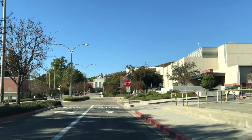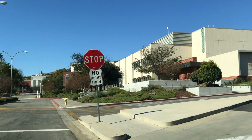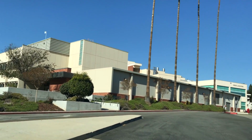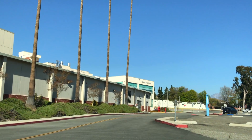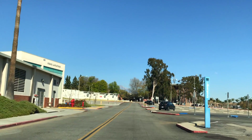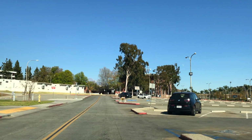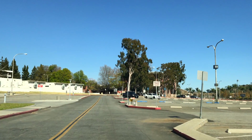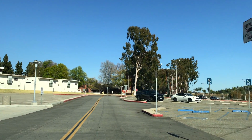So it's a community college, so it's not a massive campus. However, it is a pretty popular place to go to school, especially if you're going to be transferring into the UC system or Cal State system. A lot of folks would go here for a couple of years because it is a much better price, and then you can transfer out into the UC system or Cal State system.